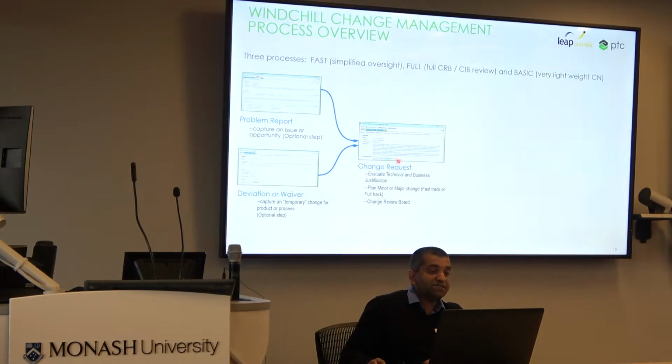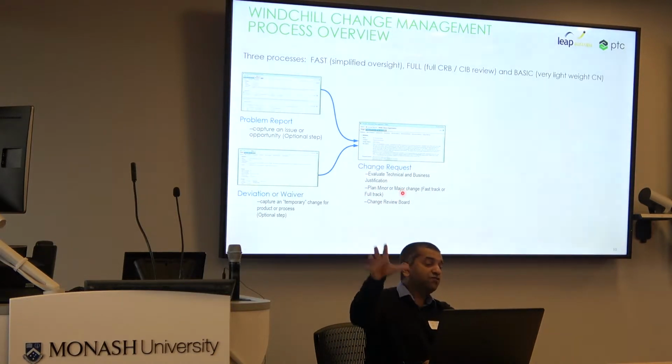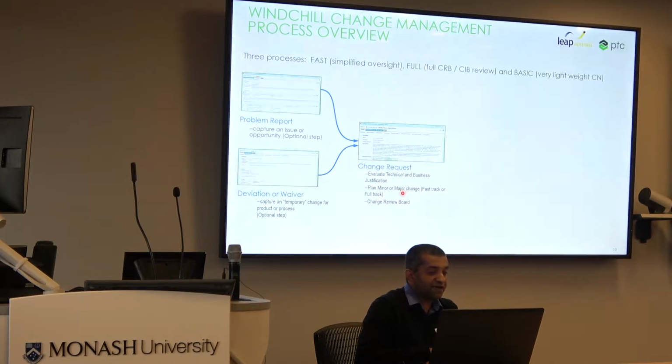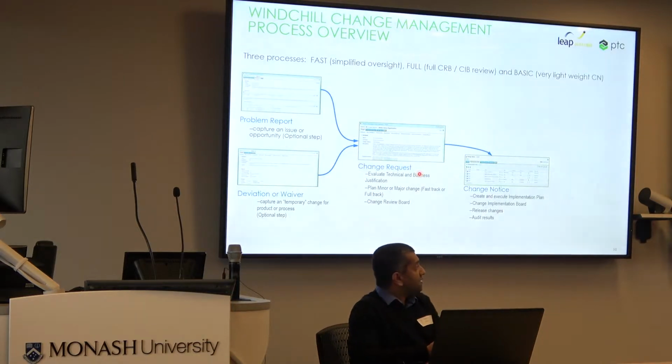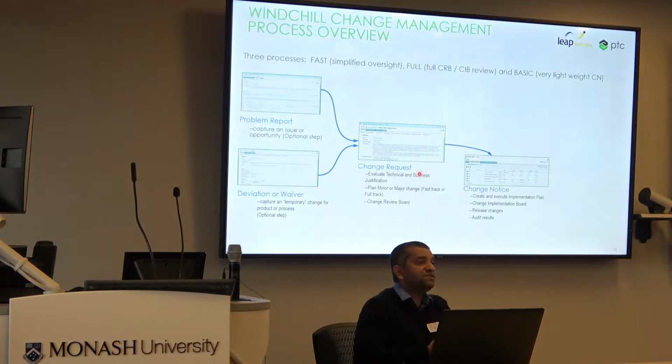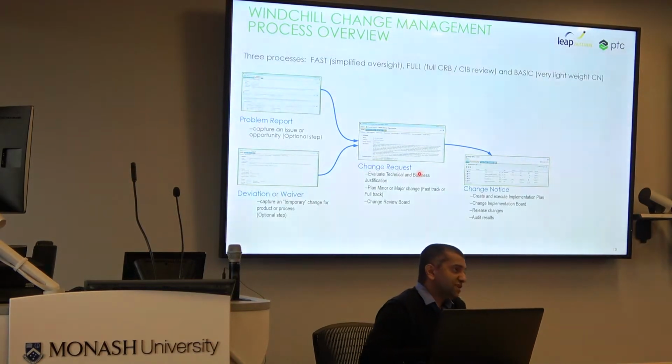In the change request, these are the things we need to consider. Then the management can take a decision, like whether it needs to be a fast track or a full track. In the full track, they can say it can go to a review board. Or if it's a fast track, maybe a minor change that needs to be done by a single person. That will lead to a change notice. In the change notice, they will see how many parts need to be changed, how many drawings, how many assemblies.